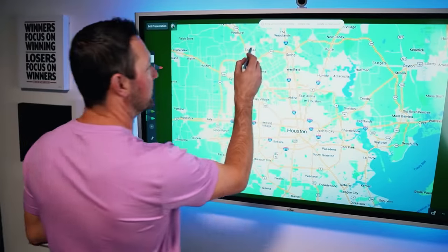We do have a lot of people here who want to be close to downtown Houston or close to the Woodlands or close to Katy, but they want a little bit of space. I got one for you. I'm here for you. I've got everything you need.